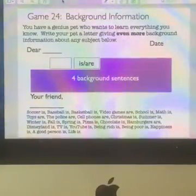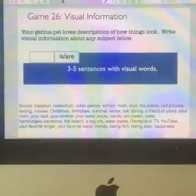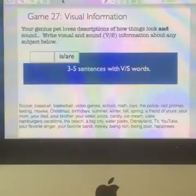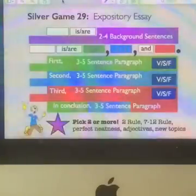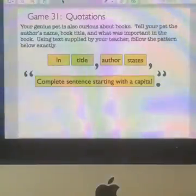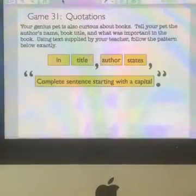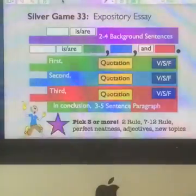Add a little more background information. Build up that expository essay with background information. Let's do some visual information, some auditory information. Let's make it lively. And let's do some feelings and plug that stuff in, visual, sound, and feelings. There's game 30. Add some quotations. Just have them practice quotations. Quotations must be followed by a detail adder, just as before.